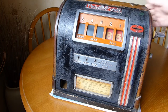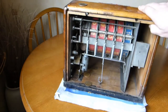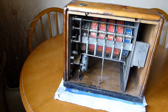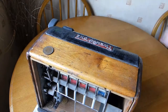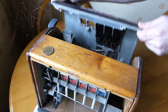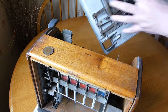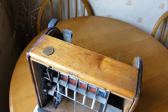We're going to have a look at the back of this one, and we've taken the back panel off, and we're also going to take the front off, and we're going to play the mechanism so you can see how it actually works. So we're going to take the front off, and this lifts out on there. So there you can see the front, and this is the ingenious part of covering over the first three reels.